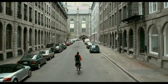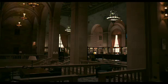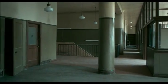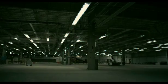And for every great exterior location, you can find an interior location that's even better. 18th century church or New York Public Library. Will Baltimore school kids come around this corner, or will Clark Kent? Your film could be set at the turn of the century or the day before yesterday. You'll always find the right backdrop in Quebec.